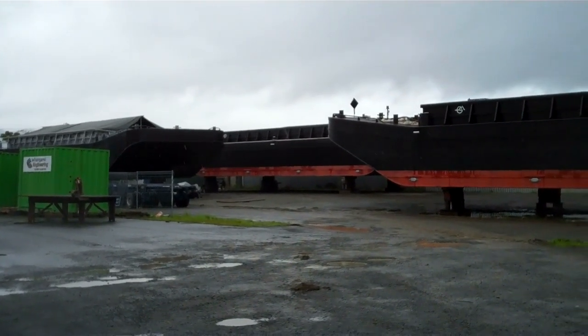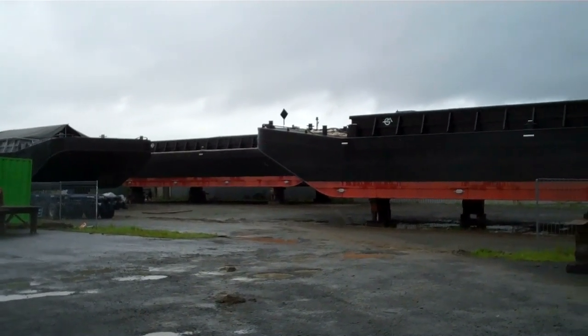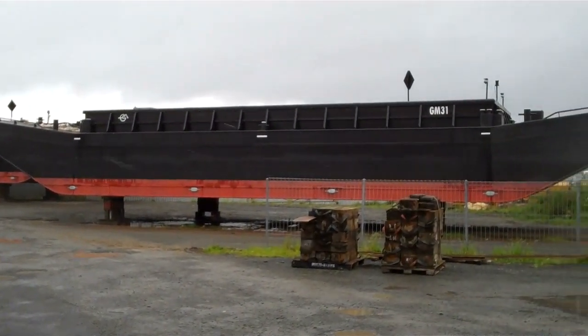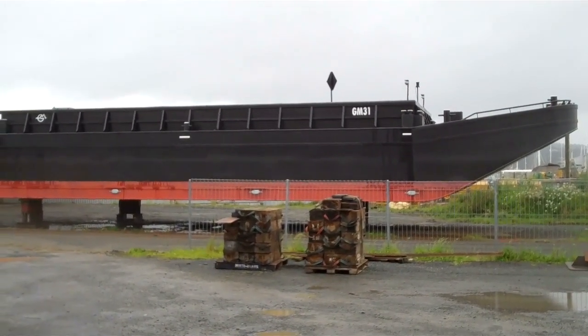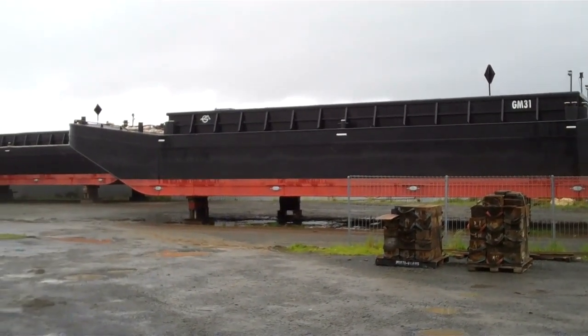First one's already been moved into the shed. We'll pop around there and have a look for painting. While we wait for the truck to turn up to move the first of these three off to the islands, copper, nickel, I think.